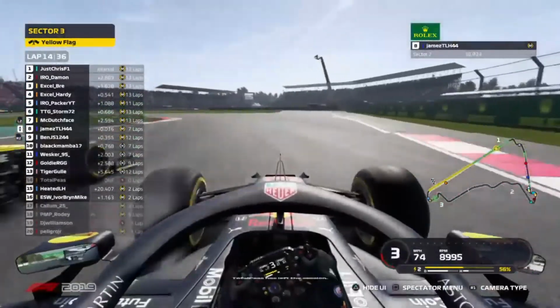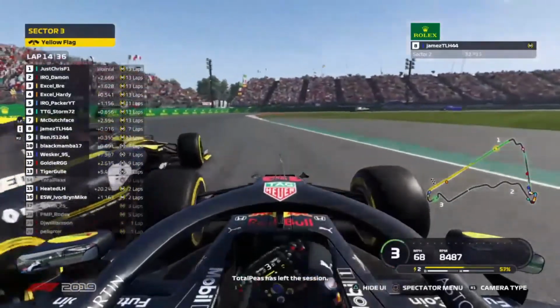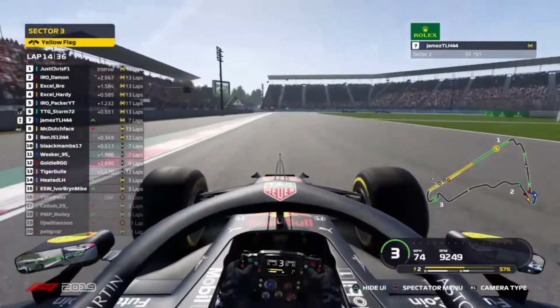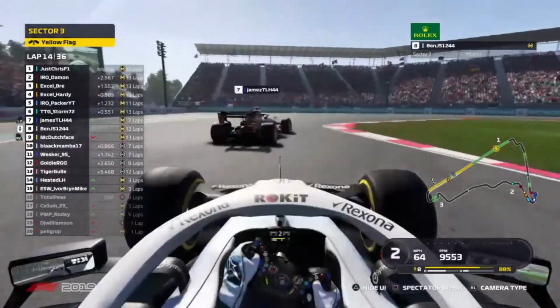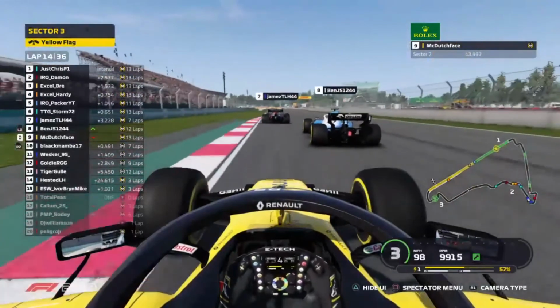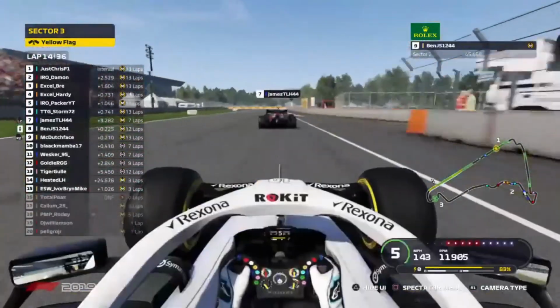He's got superior grip and damage on the front wing of McDutchface. Goes down the inside. There's a little bit of wheel-to-wheel contact there between the two of them, but James is able to make his way through. And McDutchface is passed by Ben in the process as well. So James gets the pair of them and is up into P7.